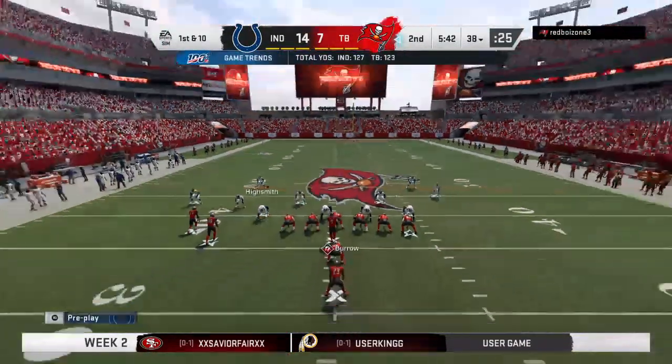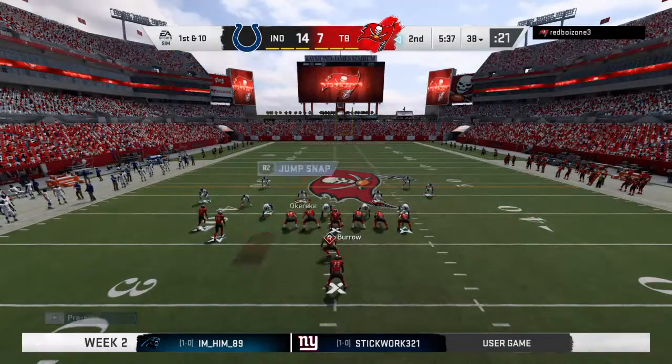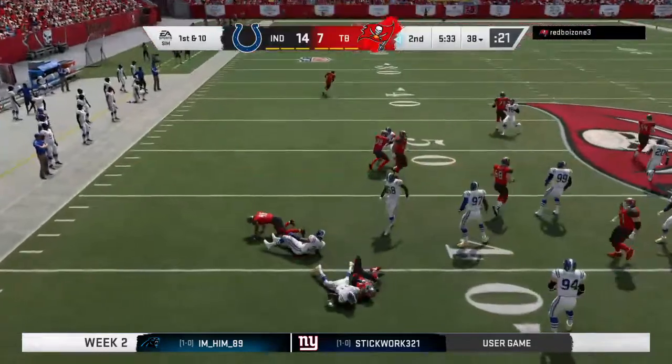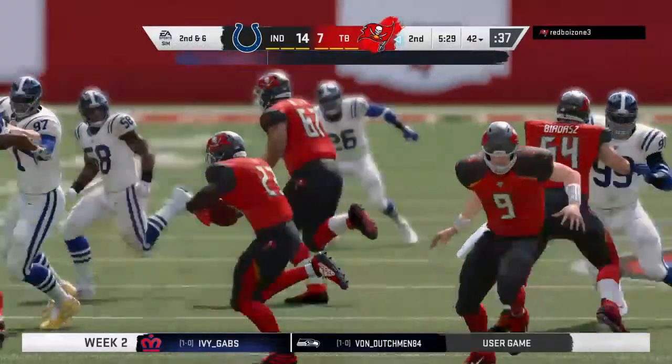From all the way up at the 38 now after a good start to the drive. Check. They'll try the left side. Swift. Call it a gain of 4 on 1st, and that'll make it 2nd down.